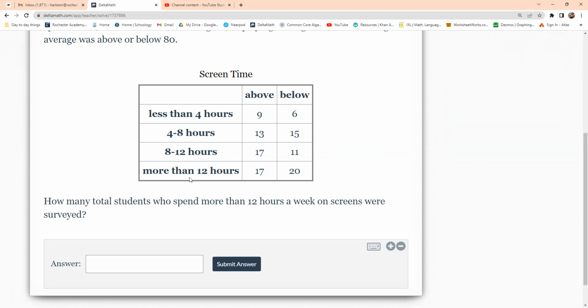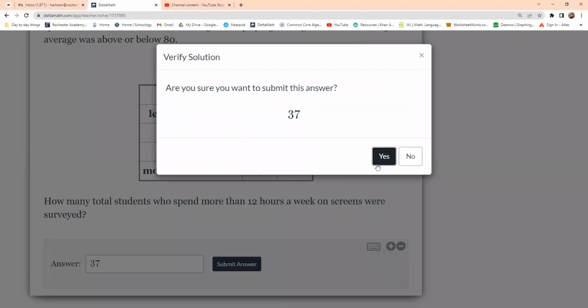So it says, okay, here is more than, right here is more than 12 hours. We have 17 right here above and 20 below. So that's a total of 37. So that's 37 total students who spent more than 12 hours on there.